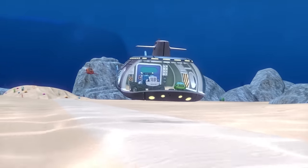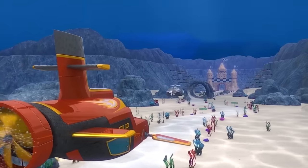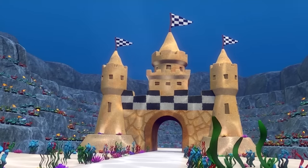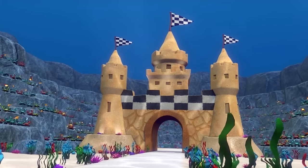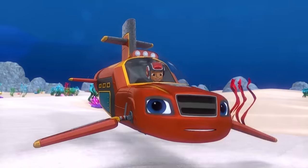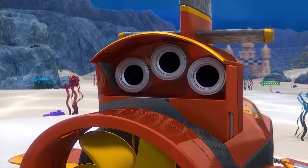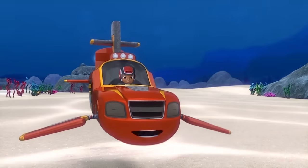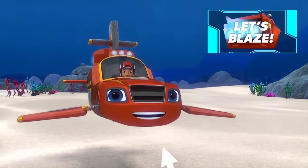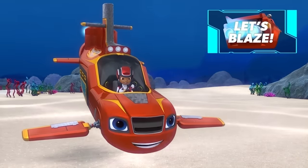Blaze, look! It's Crusher's submarine! And there's the giant sandcastle! That's the finish line to the Deep Sea Grand Prix! If we don't hurry, Crusher's gonna get there first! Oh no, he's not! Because we've got submarine blazing speed! To give us blazing speed, say, let's blaze! Let's blaze!